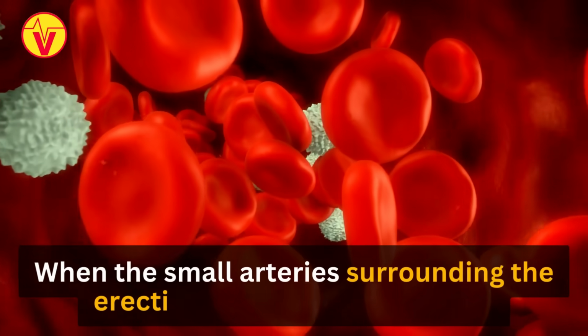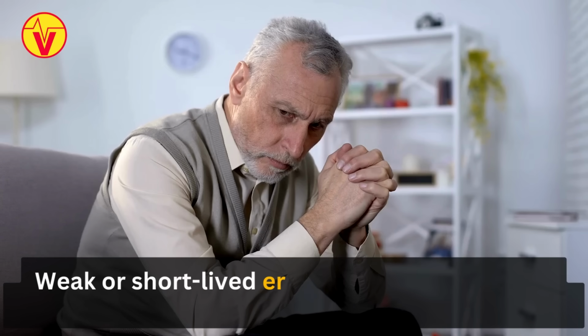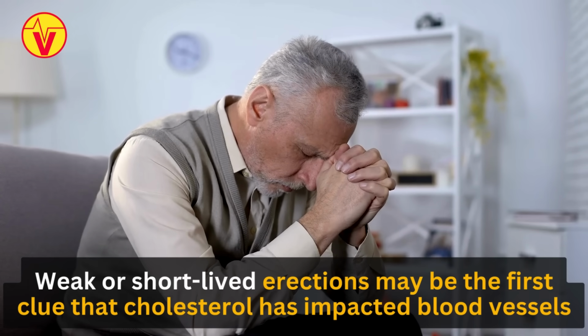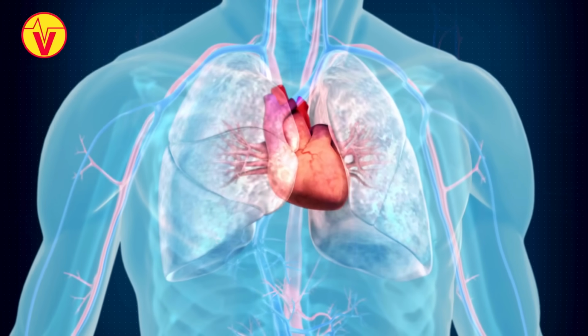When the small arteries surrounding the erectile tissue become clogged, it inhibits the blood inflow needed for an erection. Weak or short-lived erections may be the first clue that cholesterol has impacted blood vessels before more serious issues arise. Don't ignore ED. Get checked for cardiovascular risks like high cholesterol.